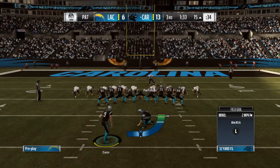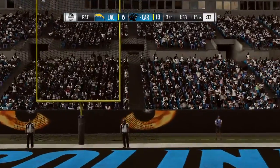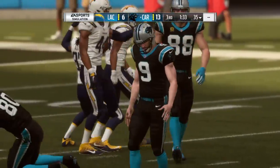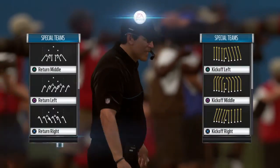And there you go. Nothing really too complex. Block assignments, let him run it in. They get it. Fundamental football. What'd you say? Good blocking beats good tackling on that play, and result, touchdown.